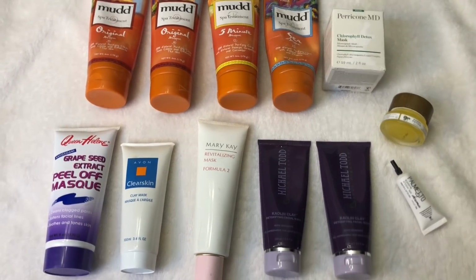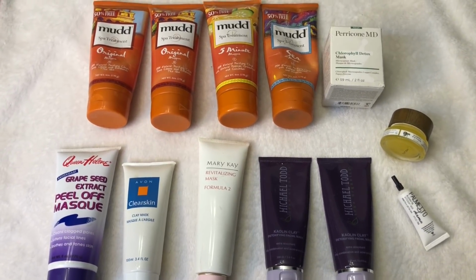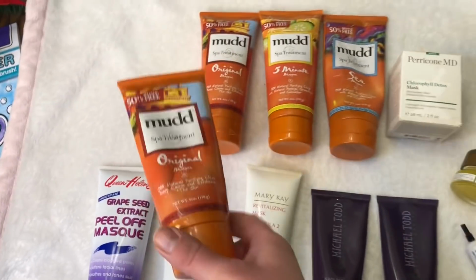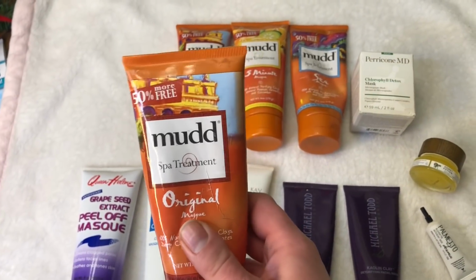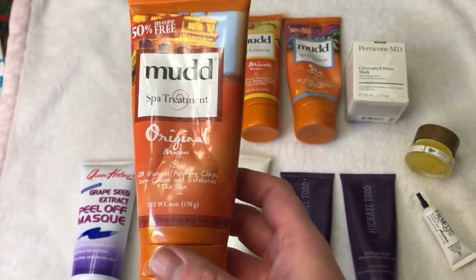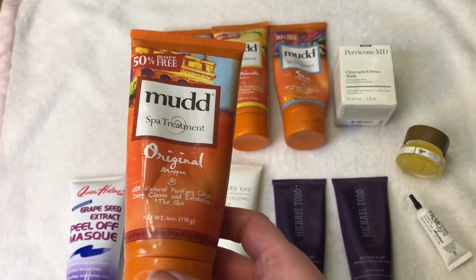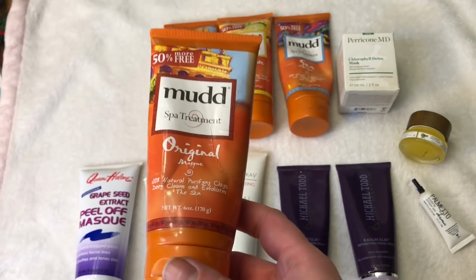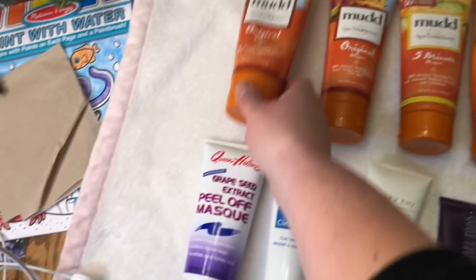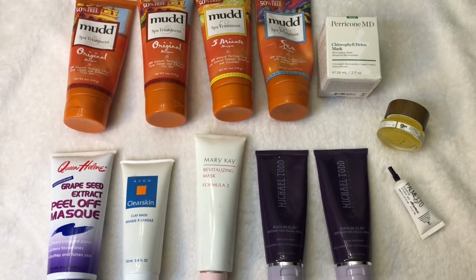Some of these are starting to get really old and they might have to be tossed, but I'm not sure about that or not. But I have decided to put in this one in a project. This is pretty old and it feels like it's almost empty. This is the Mud Original Mask and I've had it forever. And I'd like to use it up or throw it away. So I've decided to put this in a project to keep me going with my mud masks and keep working on using these products up. But I am happy to have this category down by 2 this year.